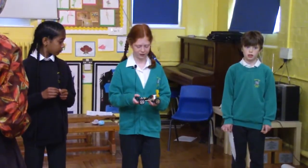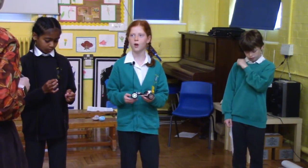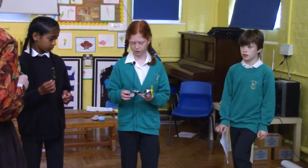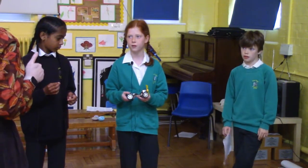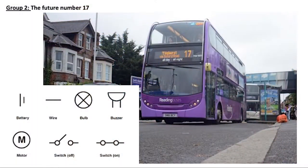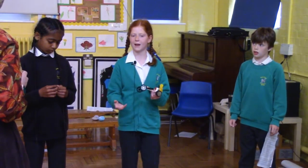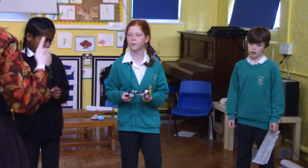Could run on battery with a motor. We had to try and make it as light as possible because if it was too heavy, then the battery wouldn't be strong enough. So that was, I think, our main thing that we had to do. Beforehand, we learned about how to do circuits and stuff. We were told how to do it and we'd do it, and then we'd experiment with it and find different ways of doing things.